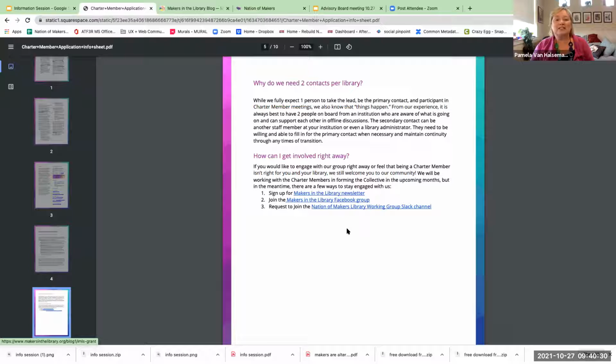It's just to be able to bounce ideas off one another. And so we want at least 2 people. Again, that might have to be your administrator if you're very small, and a librarian or a library staff member. Certainly don't have to have a library degree, just somebody who's working in the Makerspace.